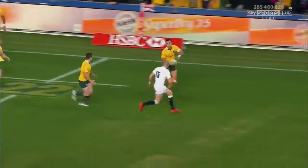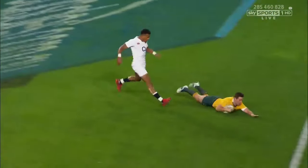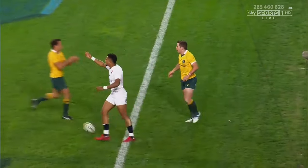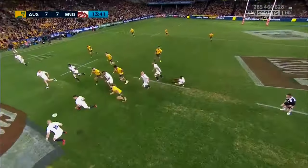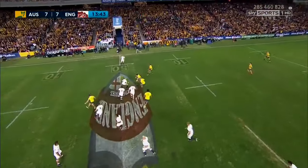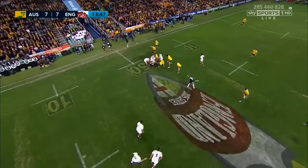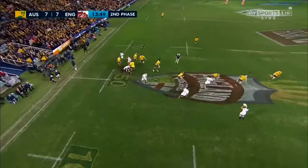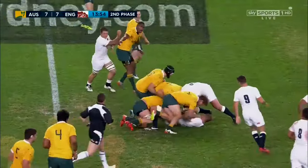Matt Toomua, who's made a very impressive start, and he's not going to be selfish. Just hands it over to Bernard Foley, and the Wallabies are straight back in it. Here's Mike Brown. Very encouraging start to a test match. Oh, yeah. Very good for England as well that George Ford and Watson have won the first two kickoffs.